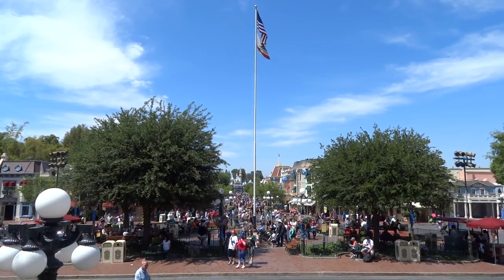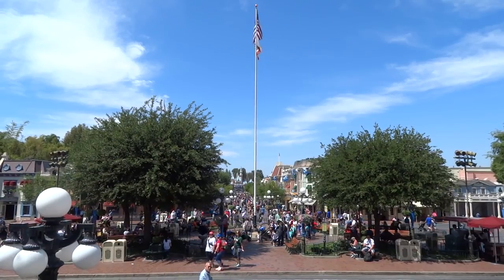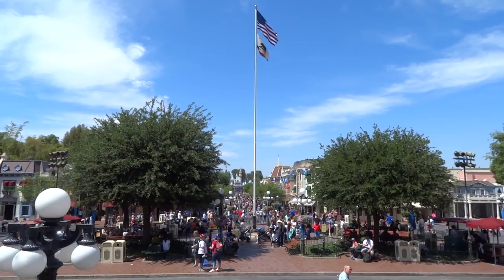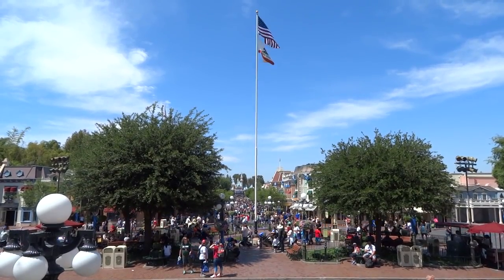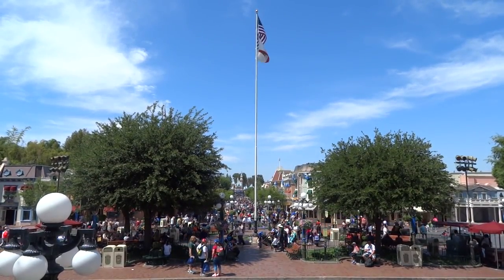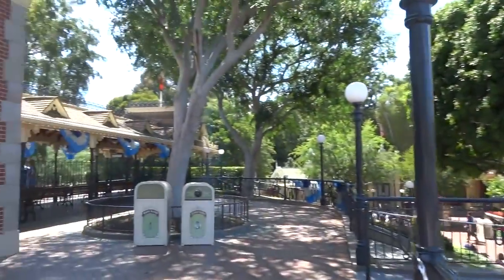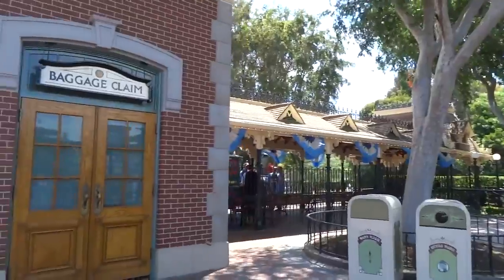I thought it would be a good idea to walk around the park a little bit and talk about some of the changes that are happening. If anyone hasn't been to the park for a while, you might be interested in seeing how things are shaping up and how certain construction projects are coming along. So let's take a look around.